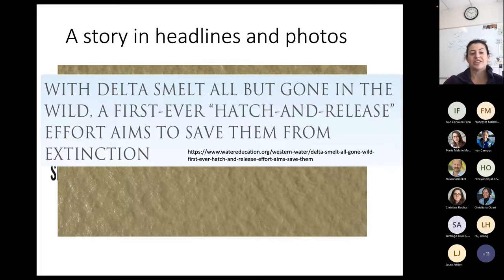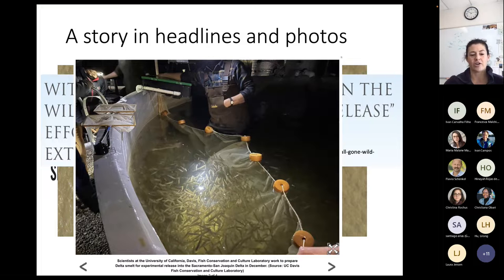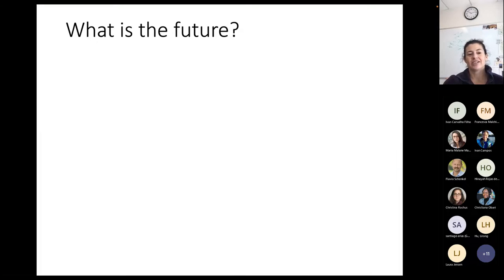Which brings me to the next year when people are like, okay, it's go time, we have to do this. And this is the headline: with Delta Smelt all but gone in the wild, a first ever hatch and release effort aims to save them from extinction. And here we have a photograph of our hatchery babies that we have lovingly doted upon and cared for, about to be released into the Delta for the first time. So what is the future? Well, the good news is that some of those fish were captured many months later. We know that because they clipped their adipose fin.